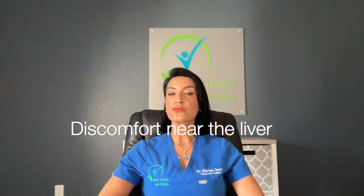So, what are some signs and symptoms to look out for? Fatty liver disease often presents with few or no symptoms, especially in the early stages. So when symptoms do occur, they can be subtle and might include the following. You can feel fatigue, which is this persistent feeling of tiredness or low energy. You can have discomfort in the upper right abdomen area, and it usually feels like a vague pain or discomfort in the area where the liver is located.